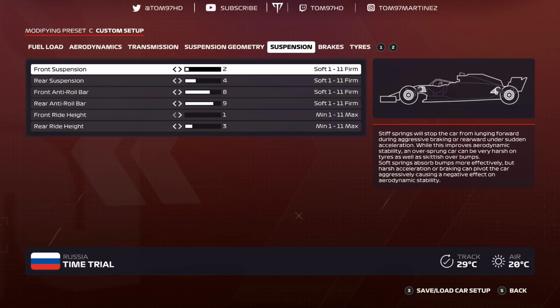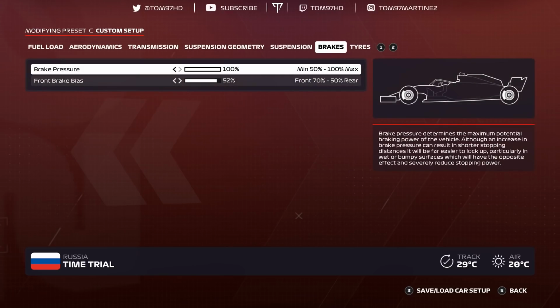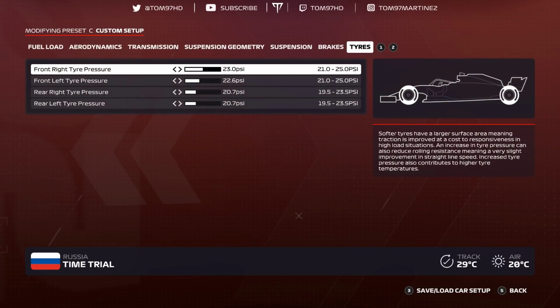Quite aggressive on both the geometry and the suspension, because it's quite a flat track with no real tyre wear. Brake pressure 152, that's my preference around here. It's not my regular setting, but it works quite well at this track. And then the pressures 23.0, 22.6, 20.7 and 20.7.